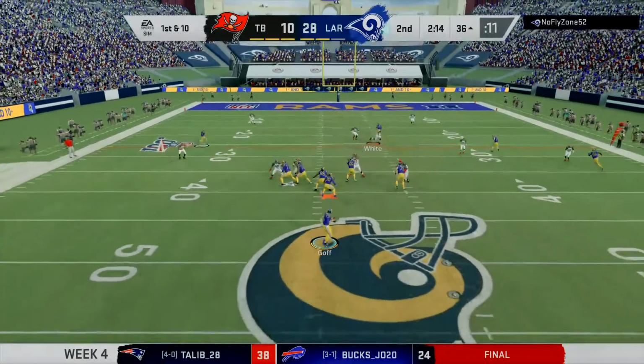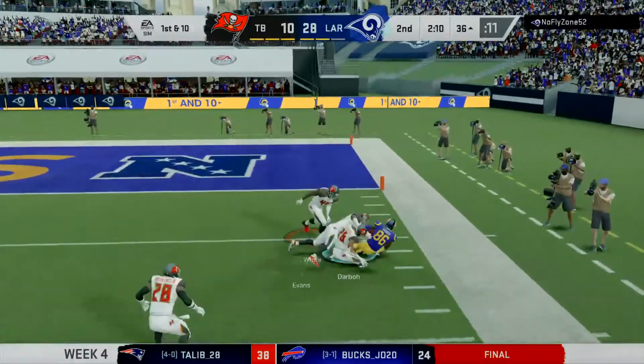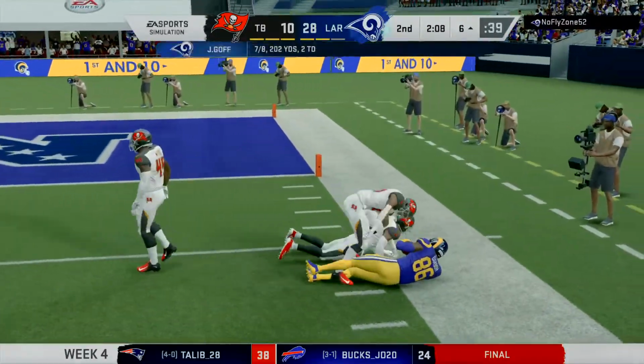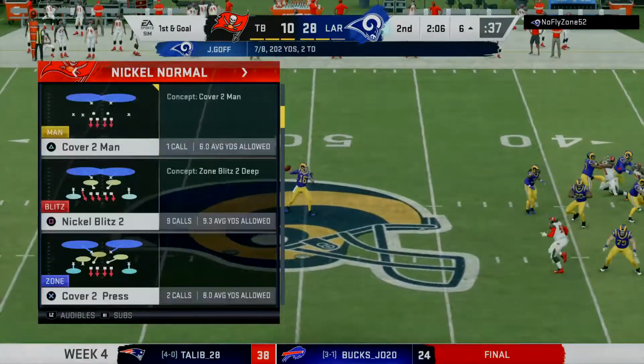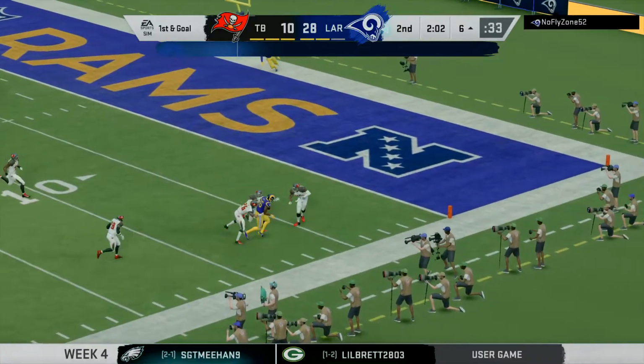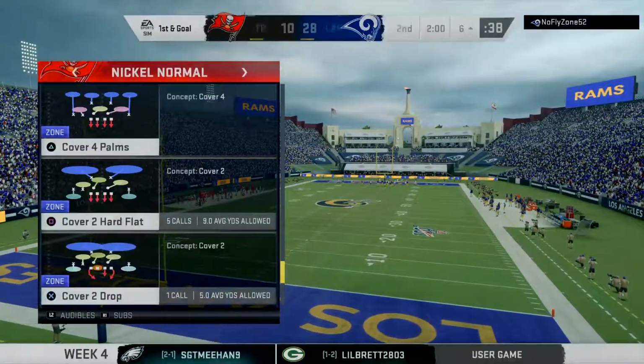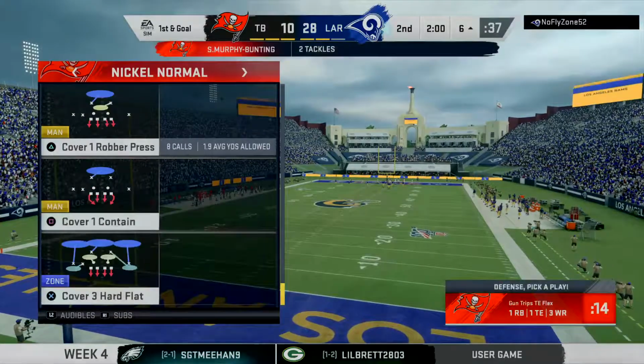Play action. It's Goff. And this is caught at the 8. And down he goes, taking it inside the 10, just shy of the 5 at the 6. That one goes for 30 yards. And we've hit the 2-minute mark in this first half of action.